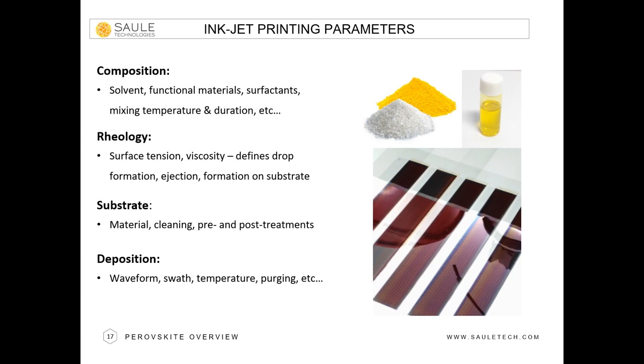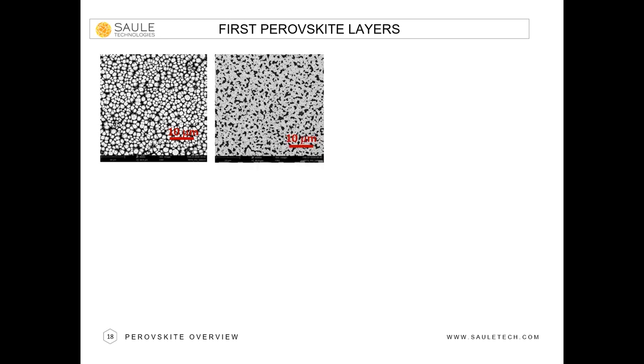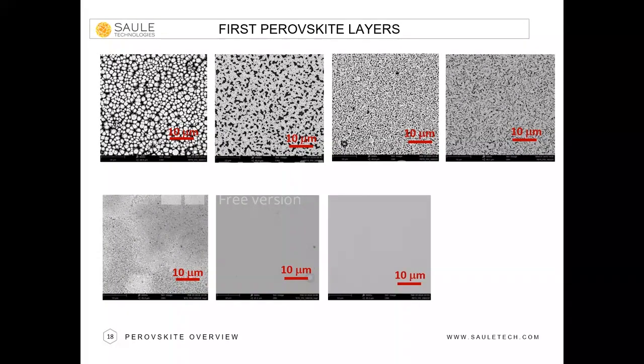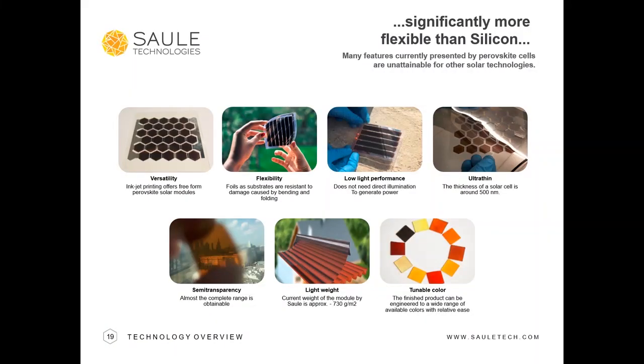Nevertheless, we have been working quite a lot on it, and actually two of my very good engineering colleagues are here in the audience, and they will probably be able to address questions related to this topic. They managed to optimize the process to enable us to create very uniform layers. Just to highlight how it looked in the beginning, one of the first perovskite layers that we deposited, as Gloria mentioned, is not really something that you can use in photovoltaic applications. However, over time, by optimizing the parameters, we were able to get to a very, very smooth, homogeneous, and uniform film that could be used in photovoltaic applications.